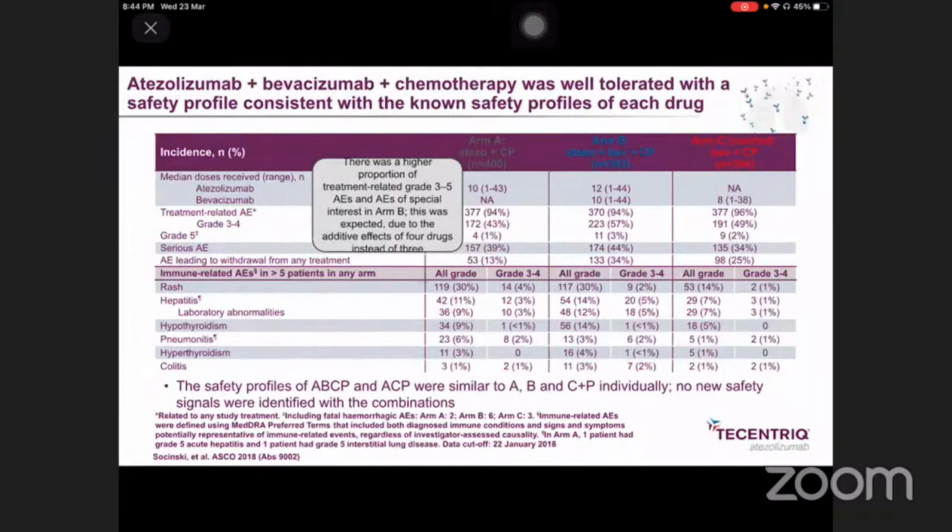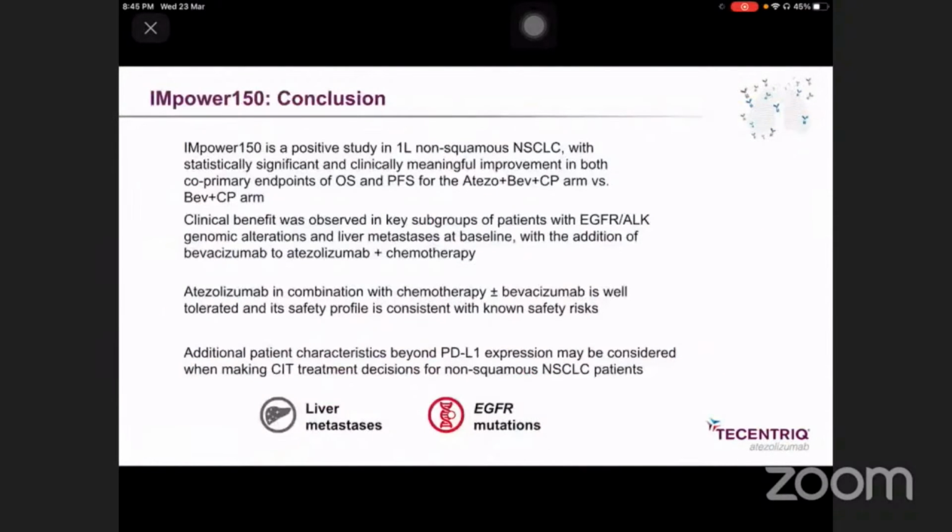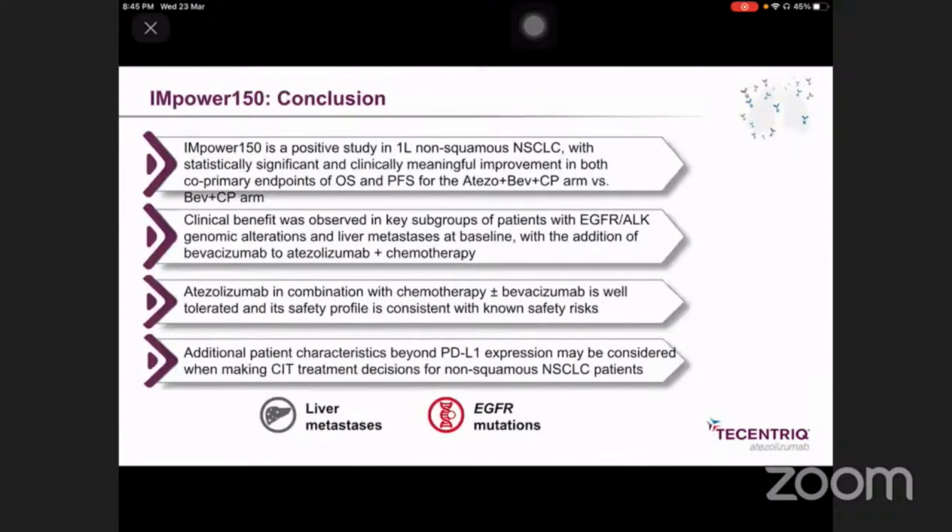But the results we've got, especially with patients with bulky disease and liver mets, I feel addition of the drugs has made a difference. So the conclusion would be, it's a positive study in first-line non-squamous non-small cell lung cancer with a statistically significant and clinically meaningful improvement in both OS and PFS. This clinical benefit was observed in key subgroups where EGFR was positive and liver mets.